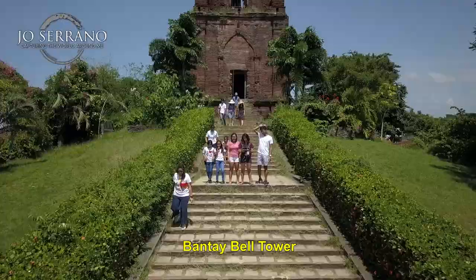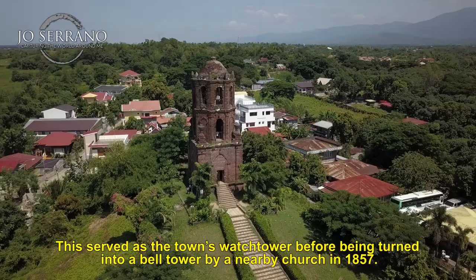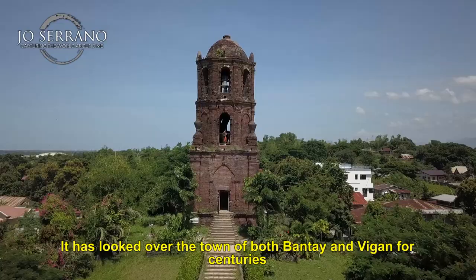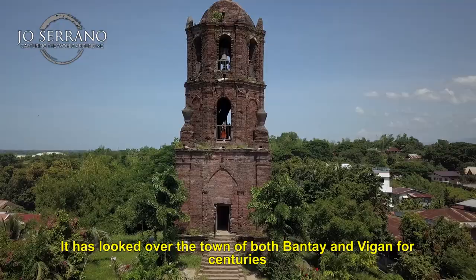Bantay Bell Tower. This served as the town's watchtower before being turned into a bell tower by a nearby church in 1857. It has looked over the town of both Bantay and Vigan for centuries.